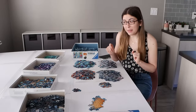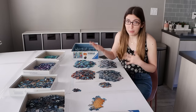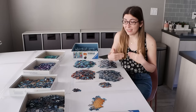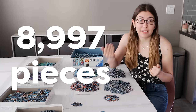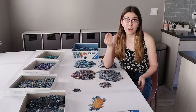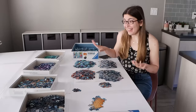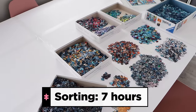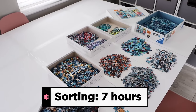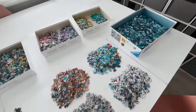So I do want to be totally upfront. I did have a little bit of help with the sorting. I sorted 8,997 pieces. My friend Valentina sorted 3 pieces, so you know, really a team effort here. But okay, it took me almost exactly 7 hours to do all of the sorting. So let's take a look at what we have.